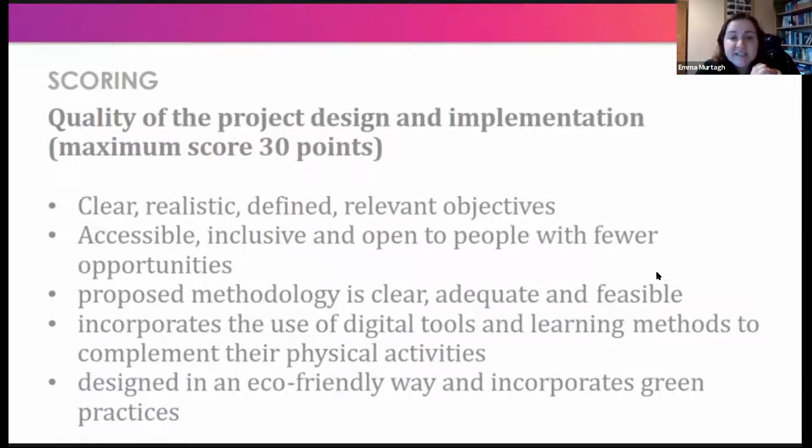Proposed methodology is clear, adequate, and feasible. So this is where, again, in that first section when we talked about the missing middle, it's one thing to have an idea. Ideas are ten a penny, but it's how you are going to deliver on the idea. That's what you need to convince them of. So, that's what you need to focus on, that methodology, how you're going to deliver on this. And it needs to be clear, adequate, and feasible.